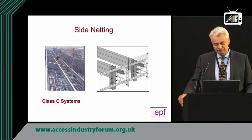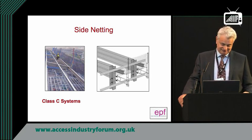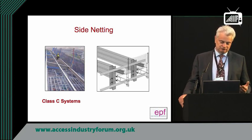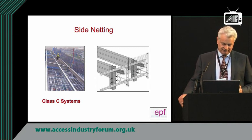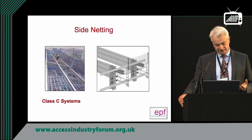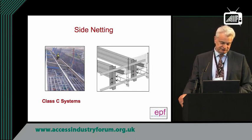We also provide for Class C, which is the protection for more steeply inclined surfaces. We provide systems with soft netting, and the reason here is that we have to allow for impact loadings of items rolling down a roof, for example, and to absorb the energy we need to use a soft net rather than a fixed wire mesh. And we provide different systems which allow us to rig these nets as vertical protection at the side of roofs and so on.